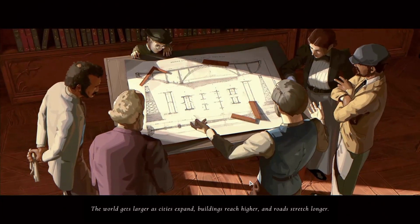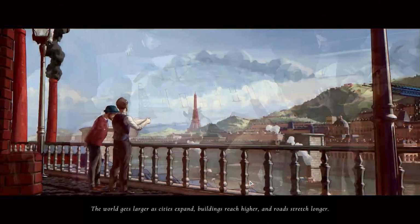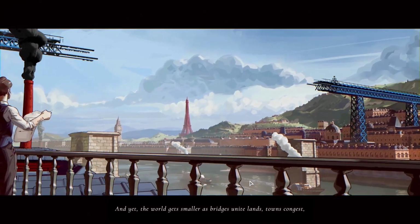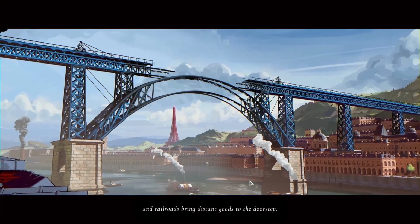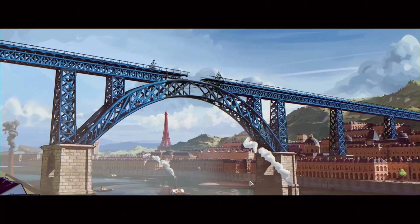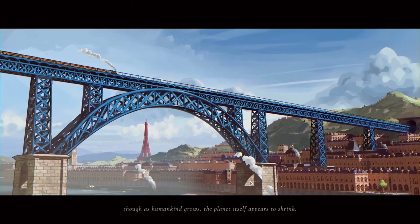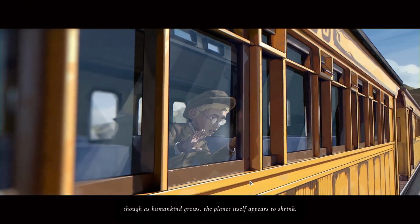The world gets larger, the cities expand, buildings reach higher, and roads stretch longer. And yet, the world gets smaller as bridges unite lands. Towns congest, and railroads bring distant goods to the doorstep. Anything seems possible in this wondrous future. Though as humankind grows, the planet itself appears to shrink.